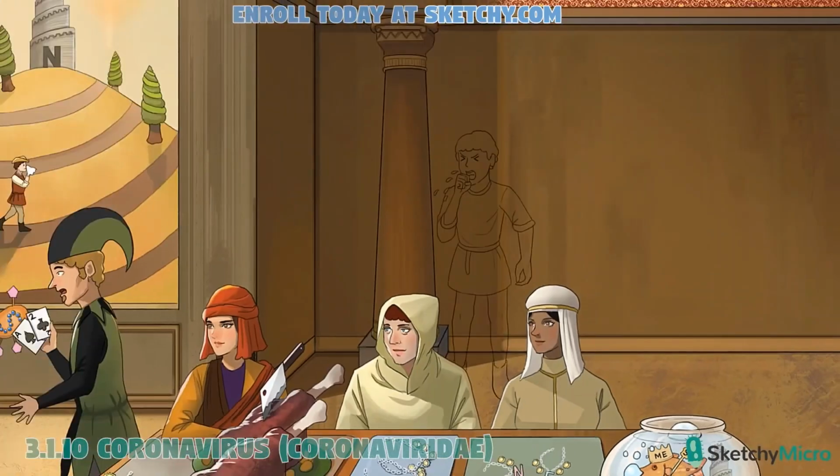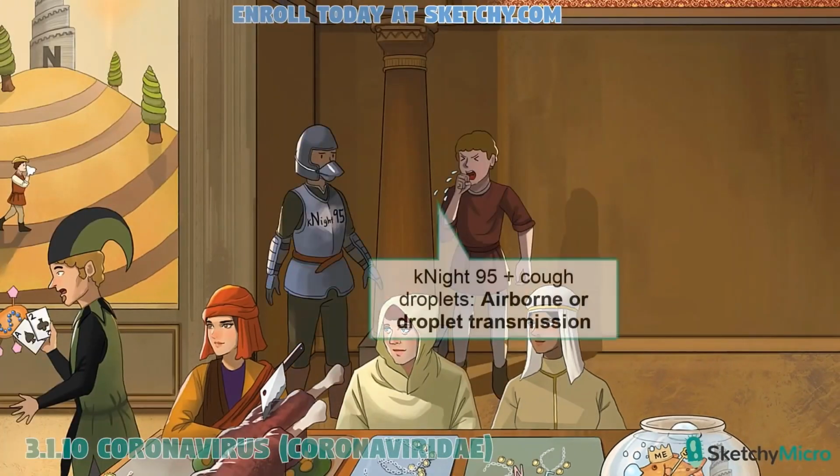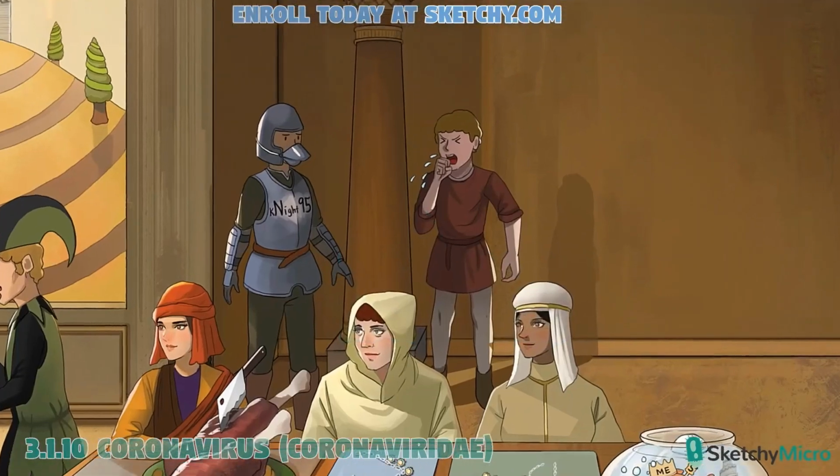manifestations. Coronavirus may be transmitted by aerosols or droplets, though the jury is still out on which is the most important method of transmission. So for now, just remember this sickly dude coughing a whole bunch of gross droplets all over this poor Knight 95, who's fortunately wearing a specialized piece of armor to block aerosol transmission.